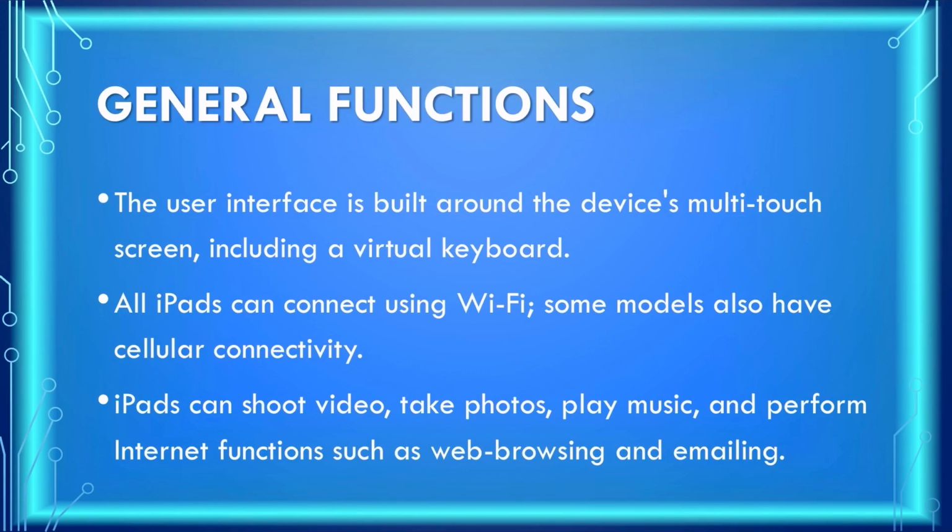Normally, the user interface is built around the device's multi-touch screen, including a virtual keyboard. All iPads can connect with Wi-Fi. Some models also have cellular connectivity. iPads can shoot video, take photos, play music, and perform internet functions such as web browsing or emailing.